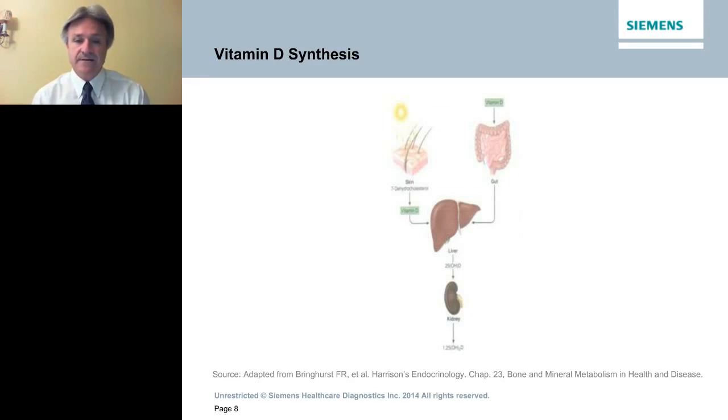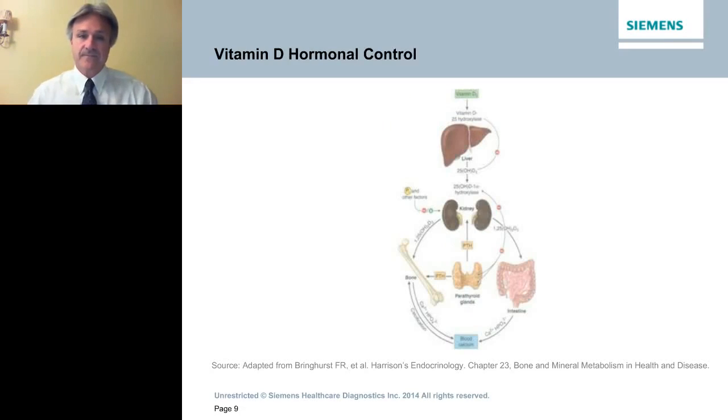Then the kidney produces another hydroxylation step, which produces the 1,25-dihydroxy vitamin D, which is the main active vitamin D. It's the major steroid that's involved in mineral homeostasis. Vitamin D is involved in a very complex hormonal control.